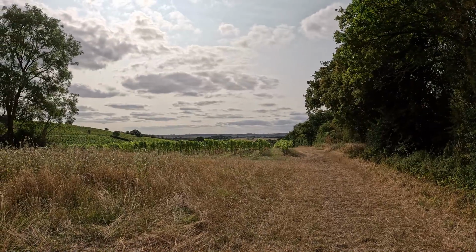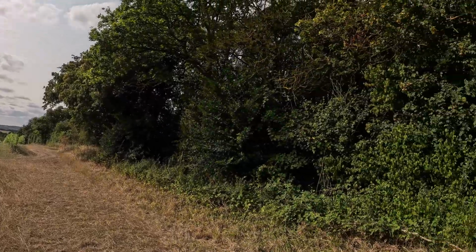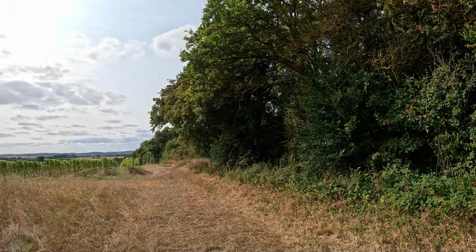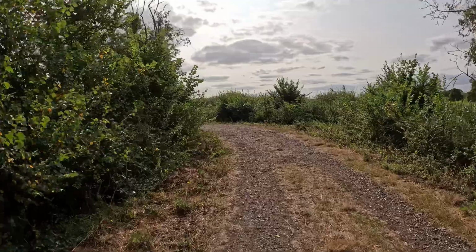Just come through the woods, bit of high ground on here. There's a sparrowhawk within the woods just in here. It's chasing something. I can hear it squealing. Yeah, some water over there.